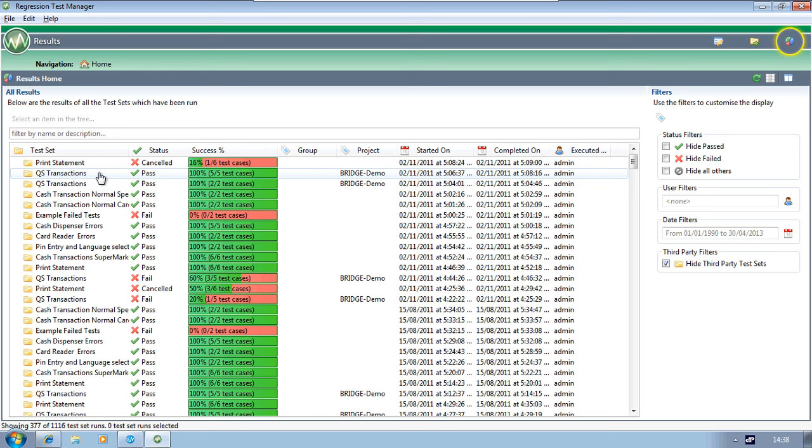So maybe on the 1st of April, it passed 100%, but then on the 3rd of April, it only passed 50% of its rules. Because I can see when these failures occurred, it will allow me to much more easily track down the source of the problems within my system. So that kind of stuff is very neat there.